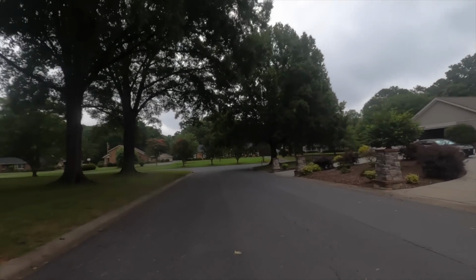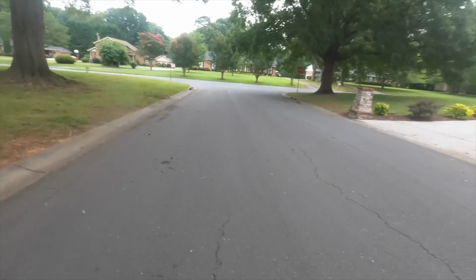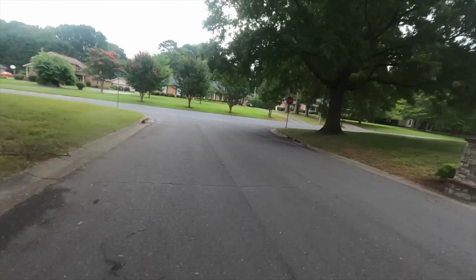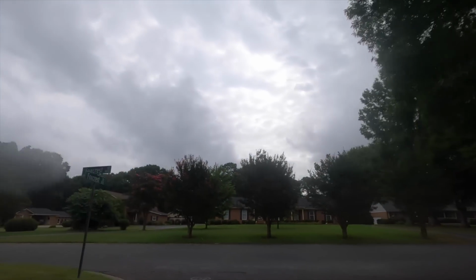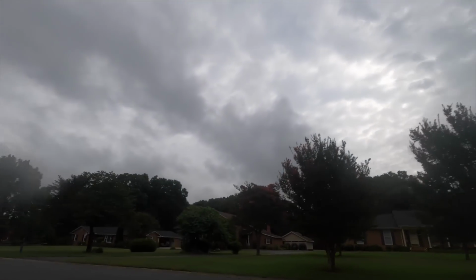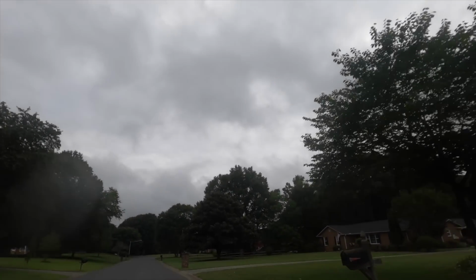Oh, by the way, I was able to snag one of these from the washer. All right, little leg check here on the straightaway. I'm actually feeling okay. And man, am I getting some good bounce out of these. This is how I felt about the Glycerin.